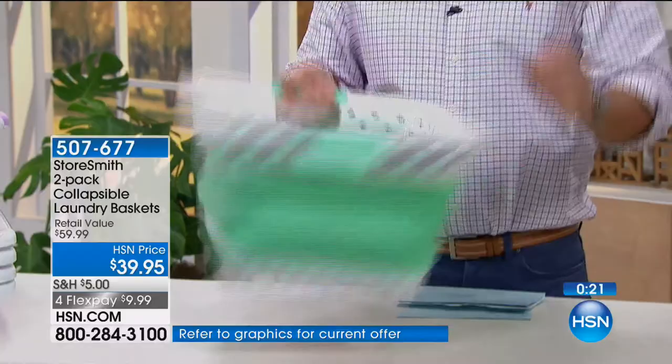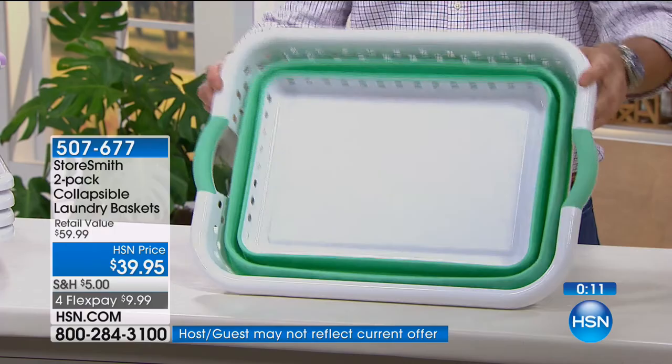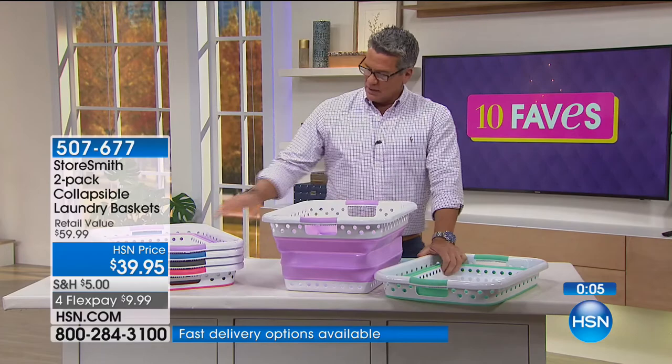And then again, it just folds right down. Little rubberized sides like that. There it goes. Perfect. 600 or so remaining, $13.32 if you want to pick it up. One more time, it comes in the mint, lavender, and blue.